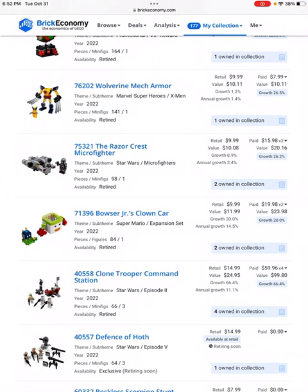Next up, we have the Razor Crest Microfighter, which has also only gone up by a little bit. But thankfully, I was able to get both of those sets on sale, so I was able to add an extra 20% to the profit margin that I get from when I eventually decide to sell the sets.